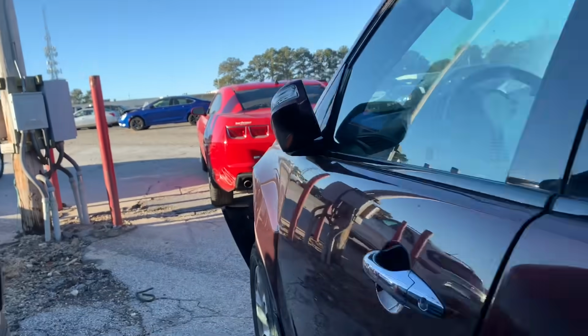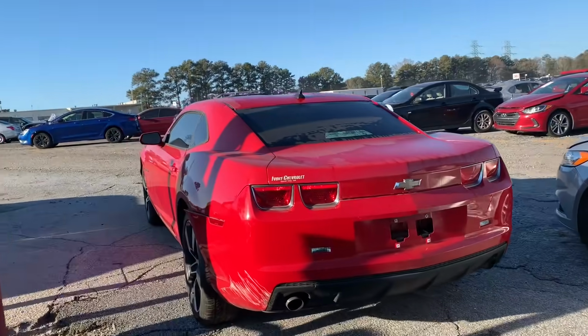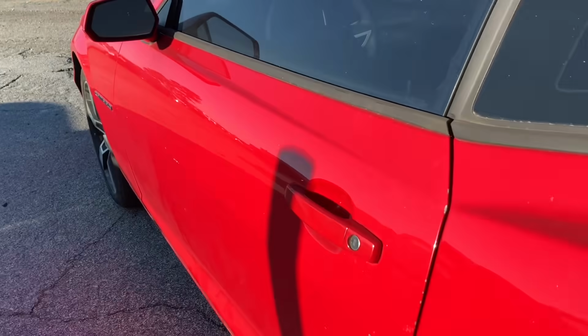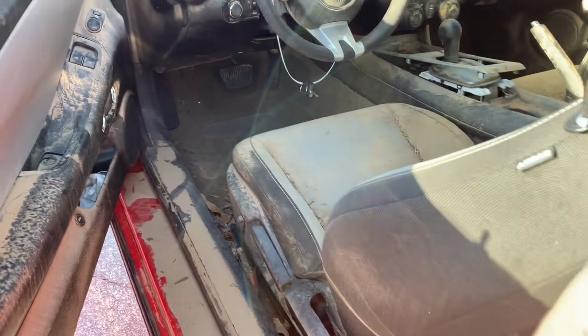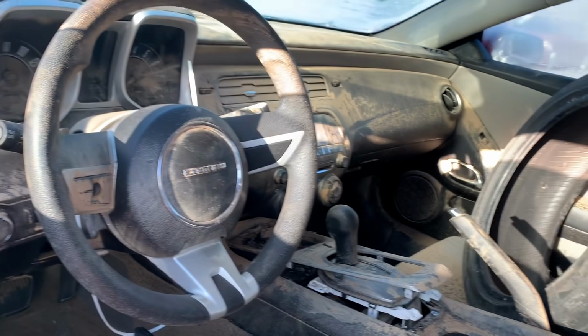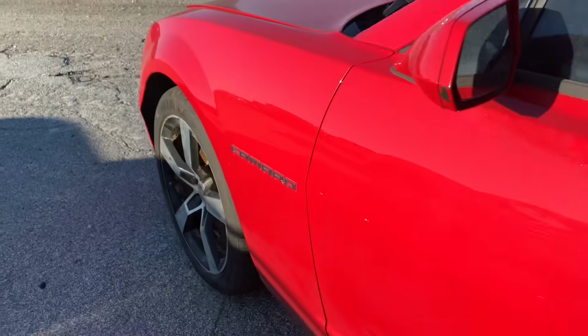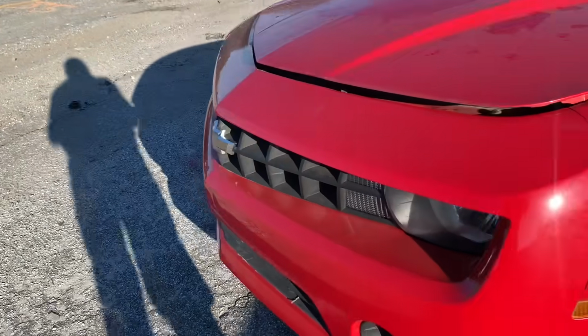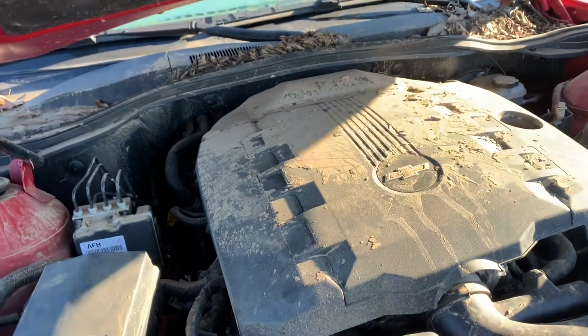Let's see what else we got. We got the Camaro. This Camaro was a flood. So did something to the wheels. It's coming. Oh shit. Damn. Definitely was a flood. Miles. Is this the SS or just the V6? V6.